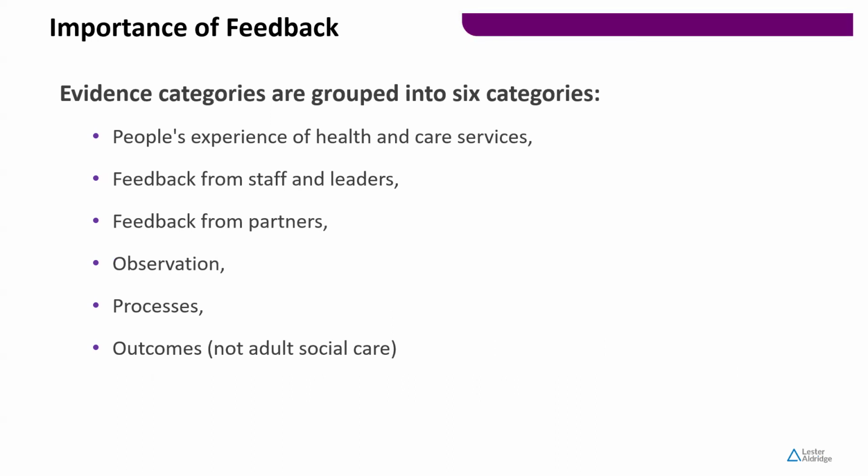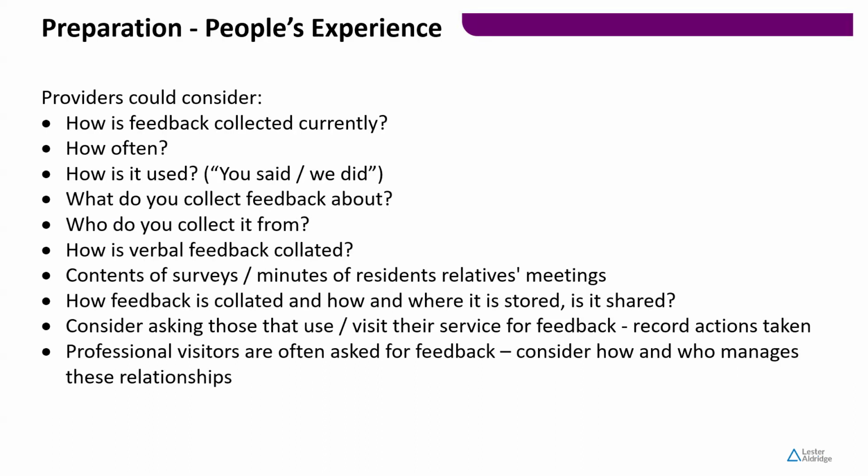We know that the evidence categories are grouped into these 6 characteristics. So make sure when you're providing that evidence to CQC that you are putting it into each of those 6 categories, just making it easier for yourself, making it easier for them.